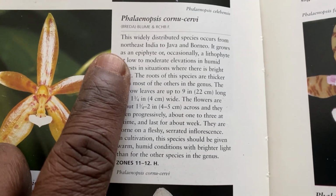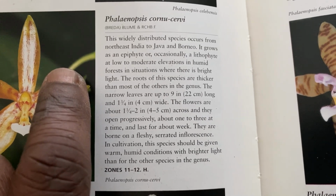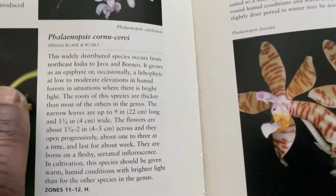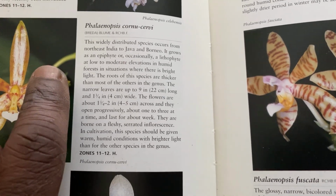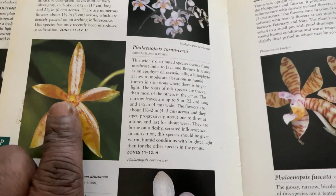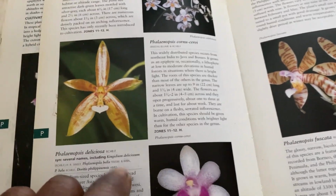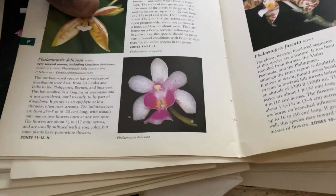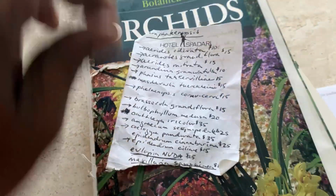Anyhow, cornicervi, Phalaenopsis, it's miniature, lithophytic, mostly epiphytic, from Borneo, India, Java, humid forests, bright light. Anyway, yeah, mine did have a fragrance. There are different color forms of cornicervi, and I like them all. Anyway, that's cornicervi. I will put some pictures of some of my plants with the photos.